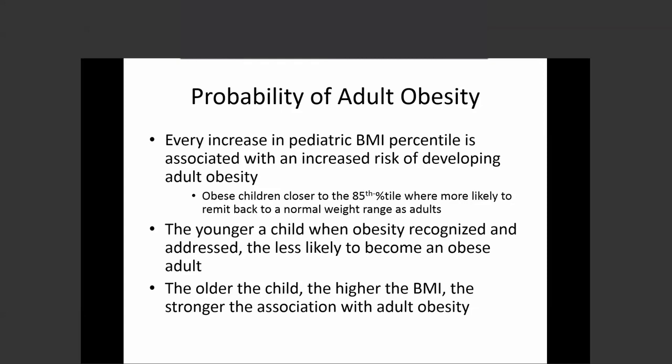The younger a child is when obesity is recognized and addressed, the less likely they are to become obese. That makes sense intuitively: if there are various eating and exercise habits you have, the younger you address that and make changes, the greater the likelihood that you're going to be able to change those habits and keep them as you get older. If you have an older child with a much higher BMI, your likelihood of success is much less, and they're much more likely to go on to have adult obesity.